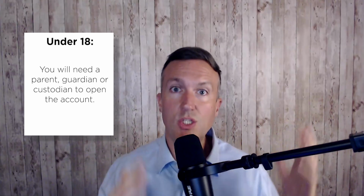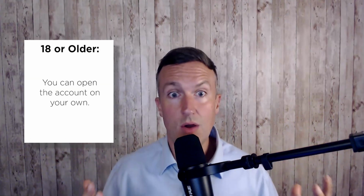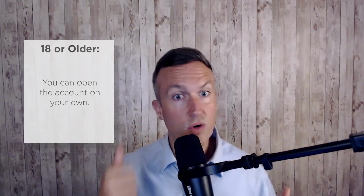Now, in the high school example, if you're under 18 years of age, you will need a parent, guardian, or custodian to open the account. In the college example, 18 or older, you can open the account on your own. All you're going to need is a photo ID, social security number, and the bank account that you're going to use to fund it. All right.